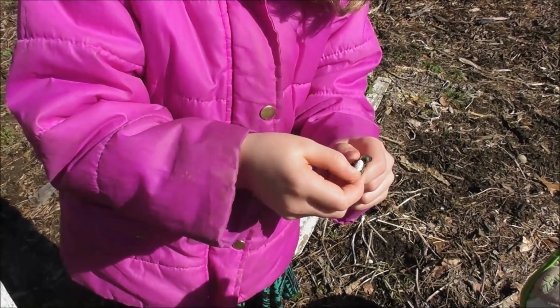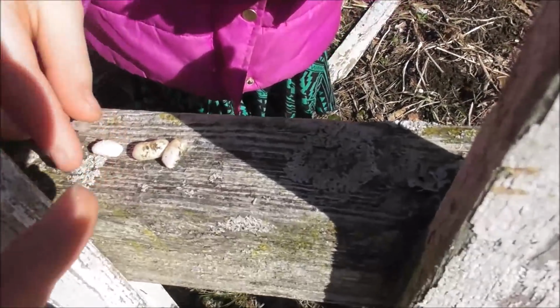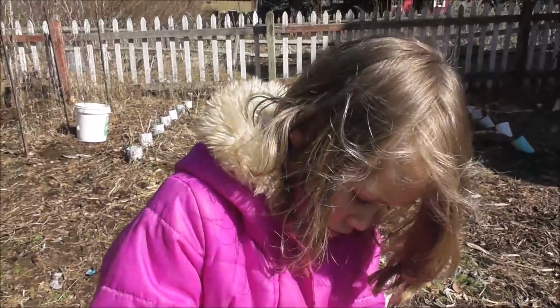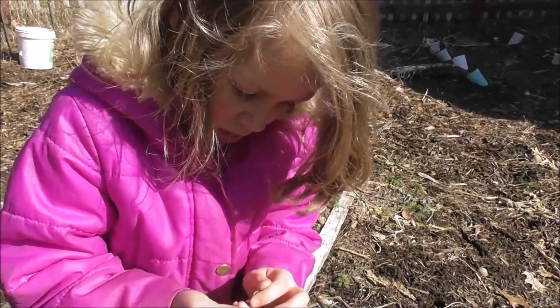Ooh, it's like an Easter egg. All right, add it to our collection there. We'll take them inside, okay? See? They probably will sprout if we plant them. I would assume, at least.